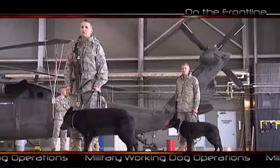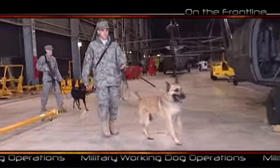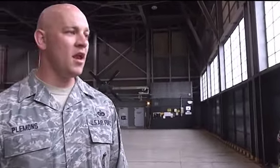What we're doing today is we're prepping all these dog teams that are getting ready to go down range for missions that they're going to be doing. A lot of these guys, their main transportation to get around is by helicopter. So we want them to be acclimated to what's going on so they know how to react accordingly once they get down range.